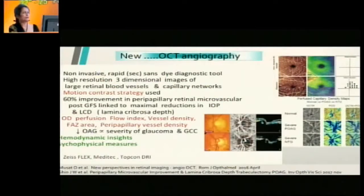OCT angiography, again, is a non-invasive, rapid diagnostic tool, high resolution, with motion contrast strategies used, and they have proven that after trabeculectomy, where maximal reduction in IOP happens, the lamina cribrosa index and the retinal microvasculature improve on OCT angiography. And the terms used are optic disc perfusion, flow index, vessel density, and peripapillary vessel density. This tool is giving hemodynamic insights and psychophysiological measures, and this is how it is depicted.